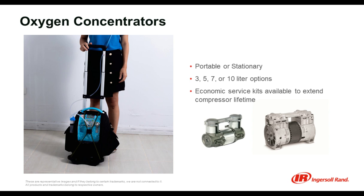Yeah, so the three classifications that we commonly hear and use are portable, transportable, and stationary. So portable is like a backpack or a fanny pack style. Transportable is like you see in the image. It's like a luggage style. It's less mobile than a backpack. It does have wheels, but you're still able to transport it. It's small. It's still relatively convenient.